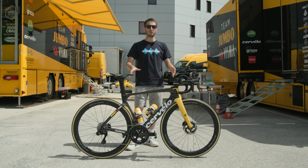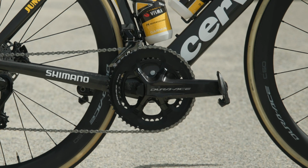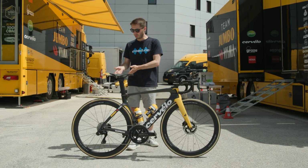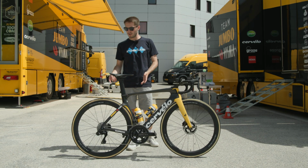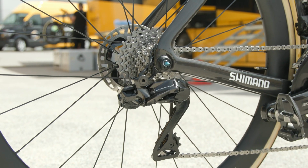So what has Roglic got on this bike? Well, it's pretty stock standard. Down at the chainrings, that's a 54-40 combination, and out the back, if you're going to be pushing those big gears, you need a big cassette. That's an 11 to 30 tooth cassette.